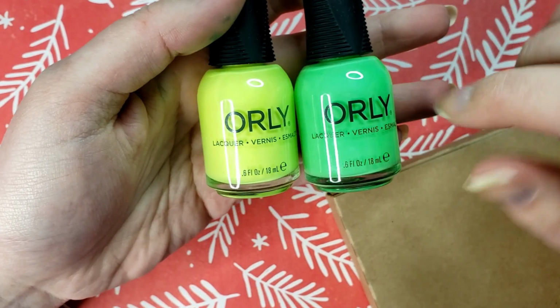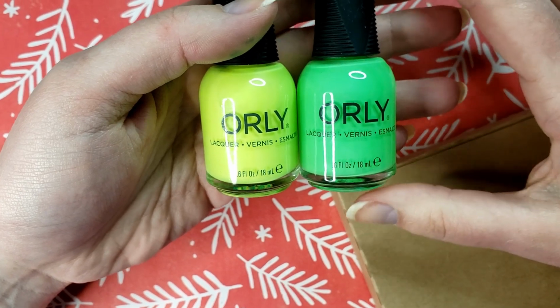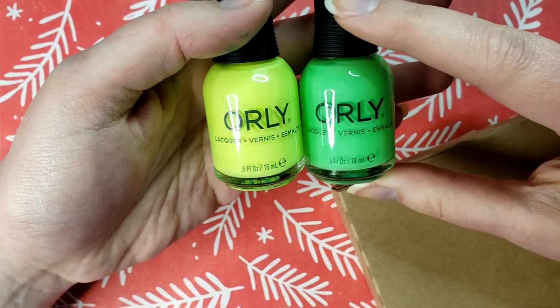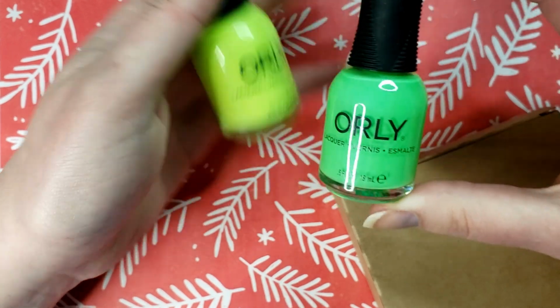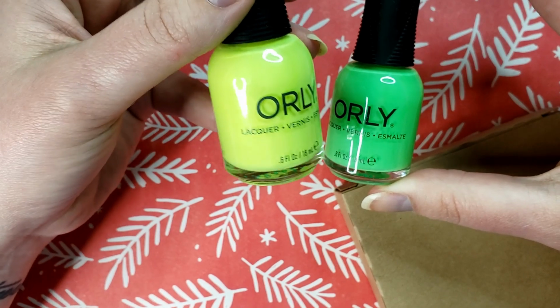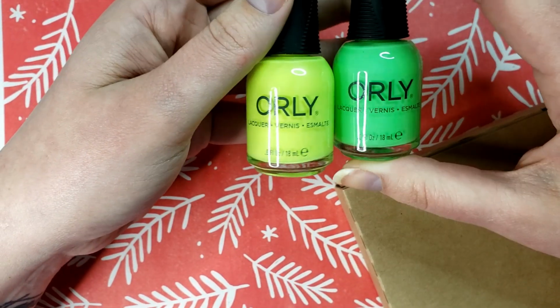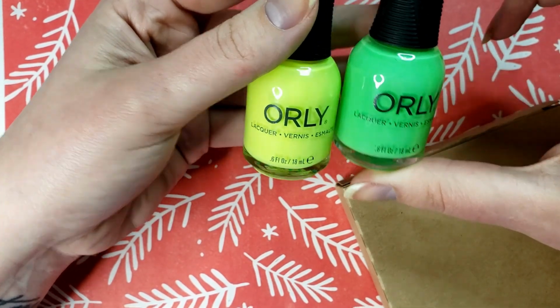So these two are fully not going to pick up right on camera because they are such vibrant neons. They're going to look washed out. I'm serious. Look up swatches of these guys because they are insane. This one, it's a yellow. It's called Glow Stick. It literally looks like you drained a highlighter. This one is called So Fly, and it's like a perfect slimy green. And these are for my boyfriend's mom.